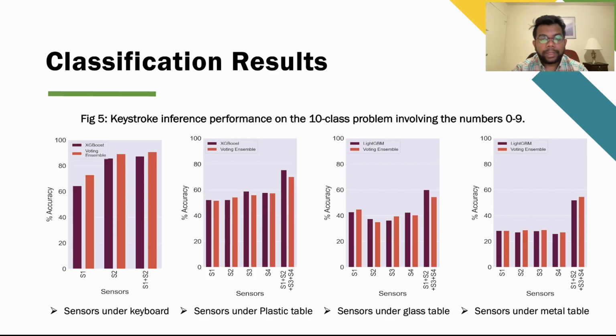And we have included the best performing standalone classifier, meaning the leftmost image and the next image has XGBoost, meaning the XGBoost classifier performed the best. And we also have results for voting ensemble, where we had multiple different classifiers, and we used an ensemble to enhance the accuracy. And on the leftmost image, we can see that we have a 93% accuracy when we used both of the sensors and when they were placed on the table.